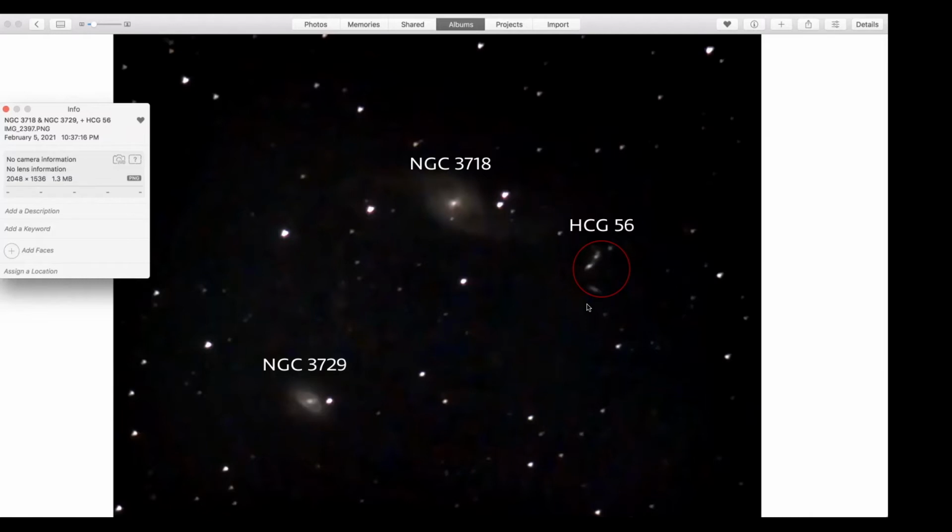To be honest, I'm not sure how far away they are in relationship to these other galaxies, but in just one small view, you can pick up a ton of galaxies in this direction.